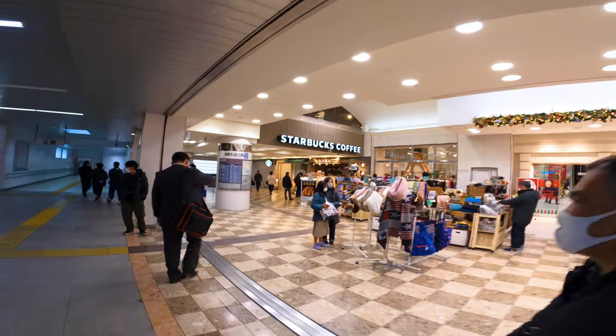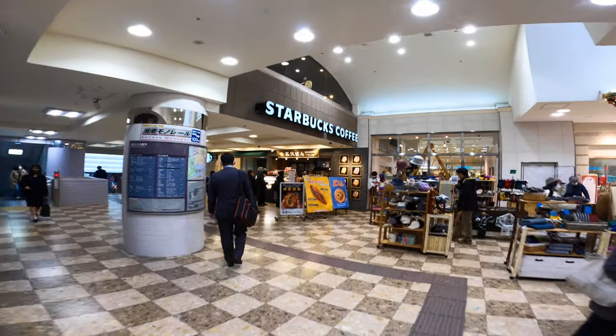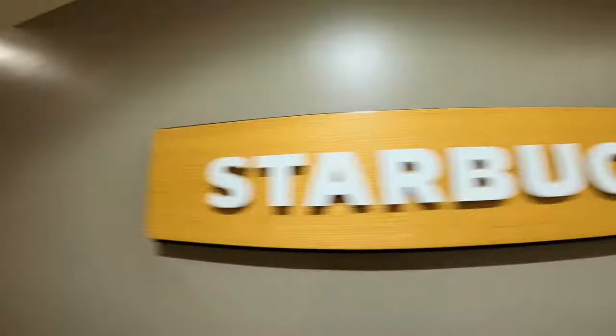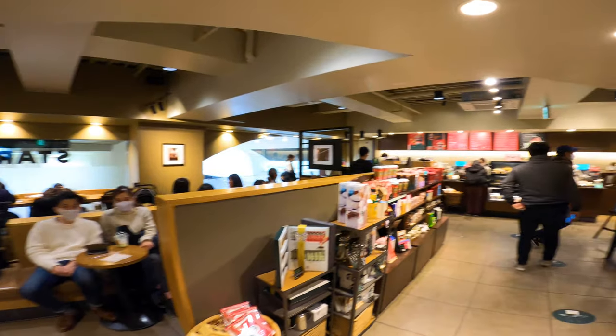Satisfied with our sweets purchase, next stop is definitely Starbucks. Now, you might think, why Starbucks? But if you haven't been to Starbucks in Japan, definitely check it out, because it is simply not the same. The menu is different, and the ambient atmosphere is one of the best Starbucks atmospheres I have enjoyed.